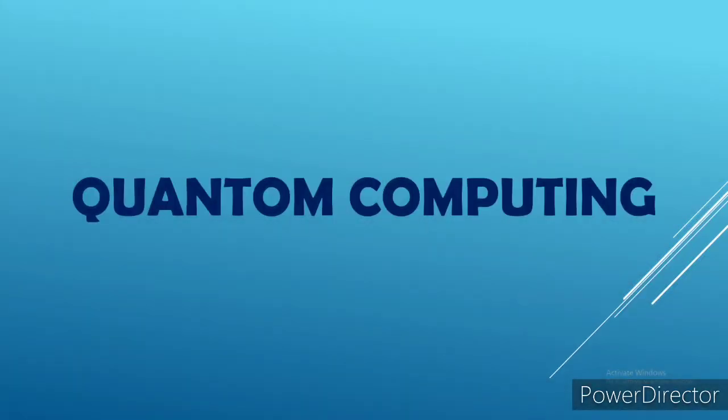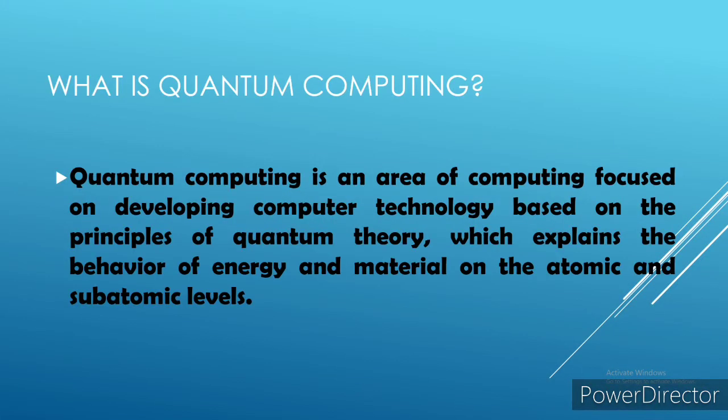Quantum computing. What is quantum computing? Quantum computing is an area of computing focused on developing computer technology based on the principles of quantum theory, which explains the behavior of energy and materials on the atomic and subatomic levels.